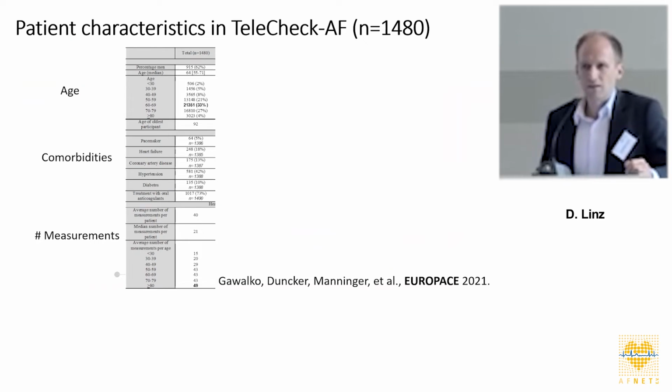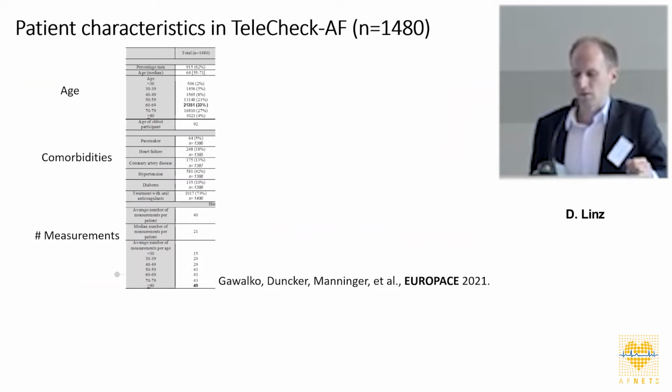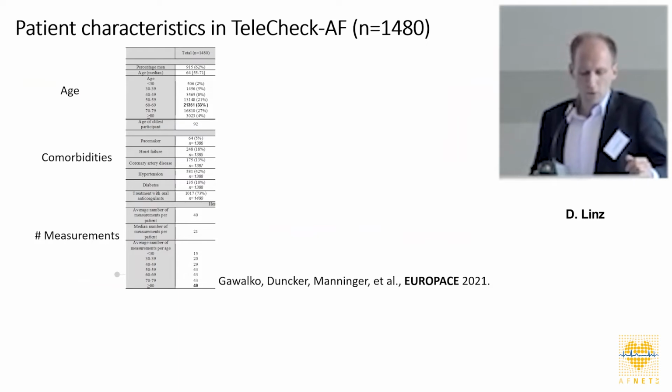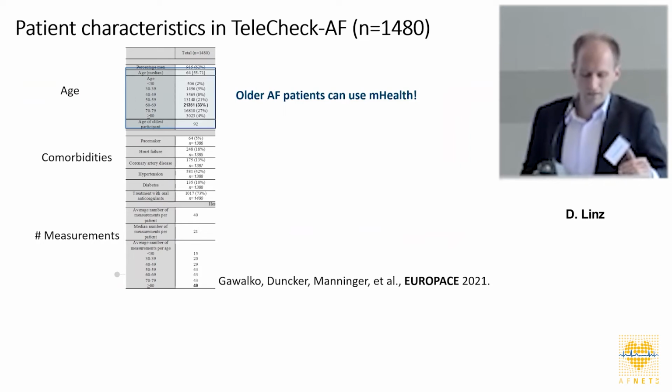What kind of patients did we actually manage? So this is not the result of all patients. This is just the result of 1,480 patients within Telecheck AF. Those patients are older patients. They are those patients who we see normally in the outpatient clinic, and they can use apps. I think this is what we really learned.